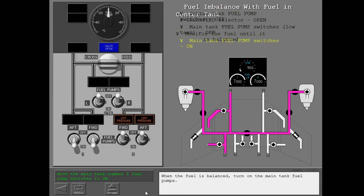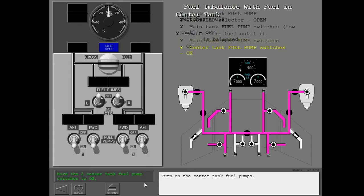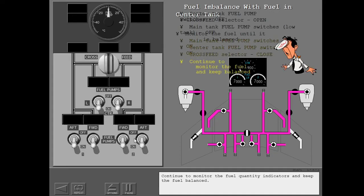When the fuel is balanced, turn on the main tank fuel pumps. Turn on the center tank fuel pumps. Close the cross-feed valve. Continue to monitor the fuel quantity indicators and keep the fuel balanced.